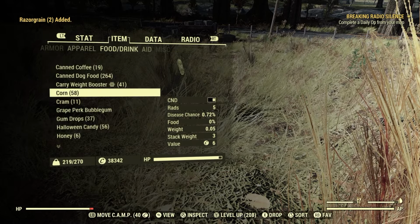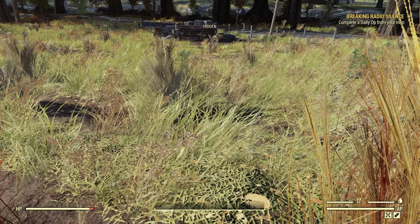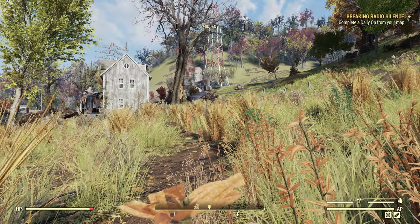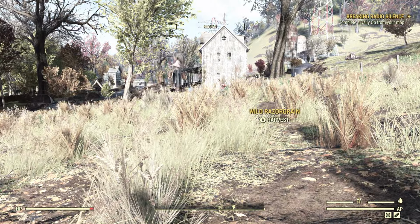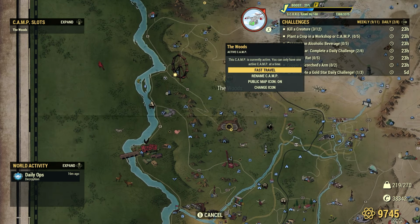How much razor grain we got on this here, Jim? Let's check the R section here. Razor grain 82. Holy mackerel, Jim. Wow. That's why there's none here. Let's head back to my camp here. Let's pop up here.